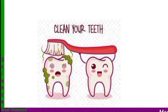Why should we brush our teeth? We brush our teeth to keep them clean and to protect them from tooth decay.